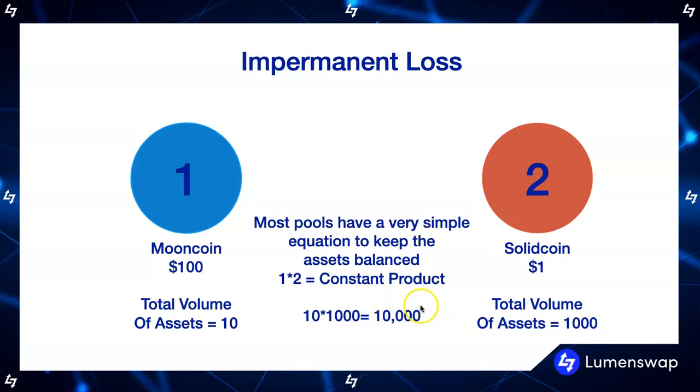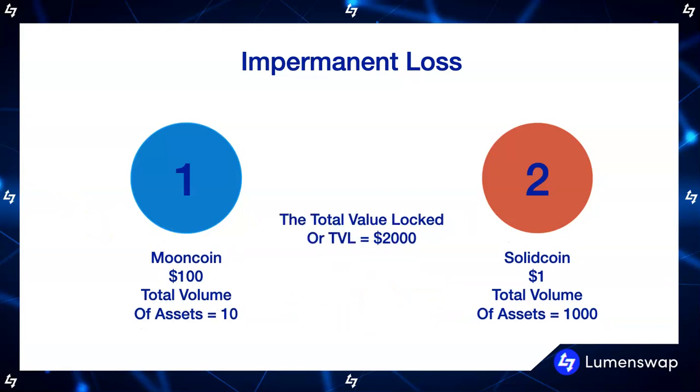Right? Don't worry about what terms you want to use and whether my maths is grammatically correct and all that kind of stuff. As long as you understand this, you're not going to go far wrong. The next one is we need to look at the total value locked, or the TVL. This is the liquidity in the pool. Some people call it liquidity, TVL, total value locked, all means the same thing.